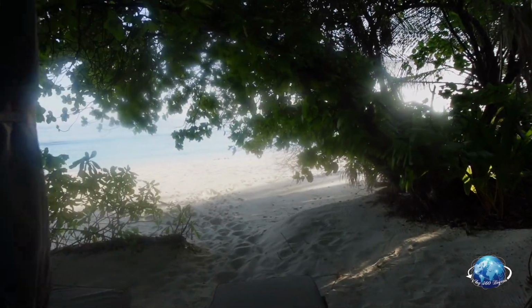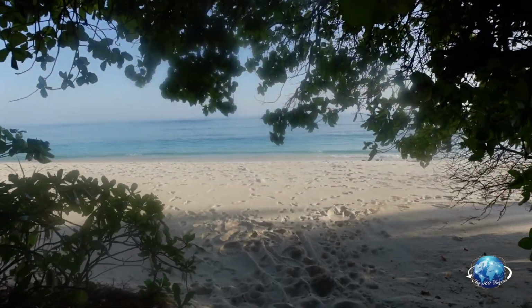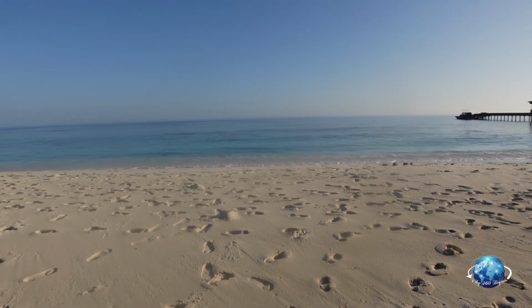So here you have sunbeds, which you can pull up onto the beach as well over here. And it just cannot get better with the beach access just across the villa.